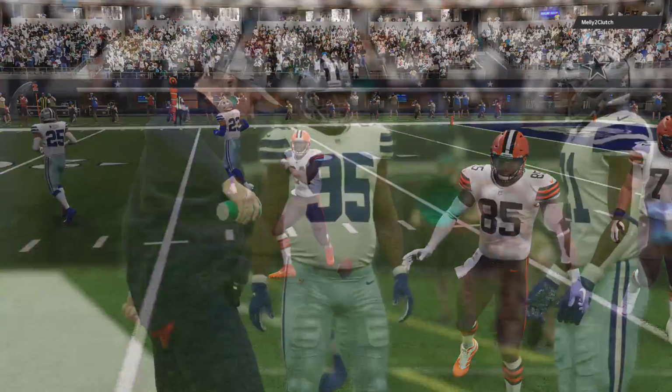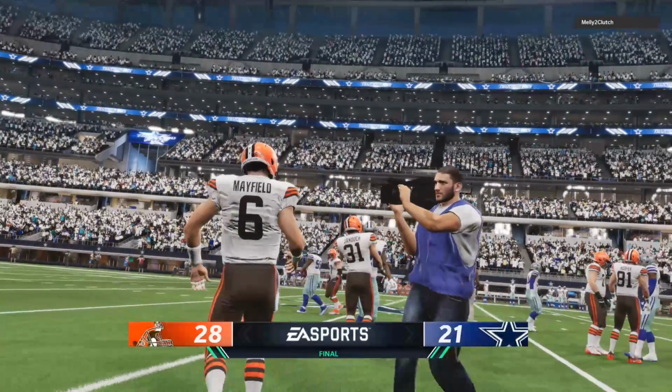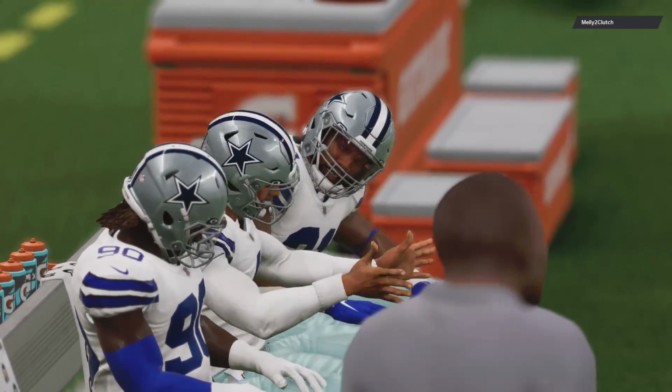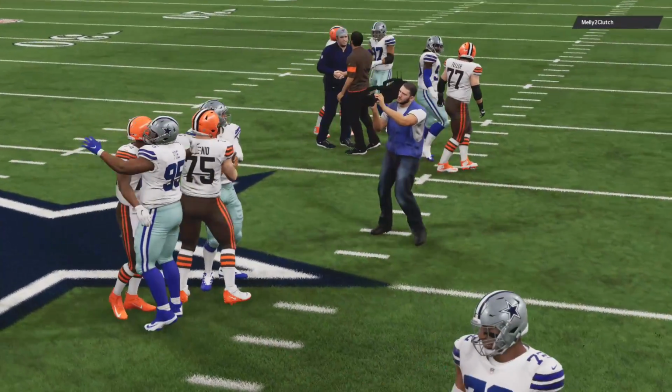And here's a big one now. Try to hold this lead. They're going to go for it here on fourth down. They'll run for it. Chubb. And they'll work it inside the 15-yard line before it's all said and done. Today's final score. So Cleveland able to come away with the victory here.